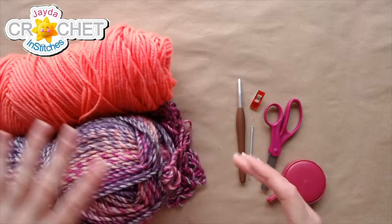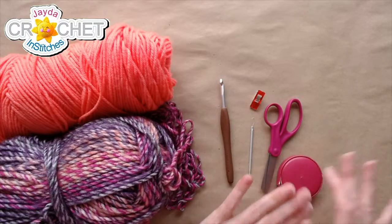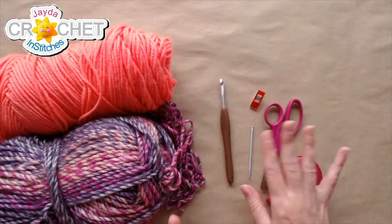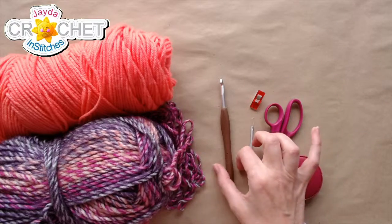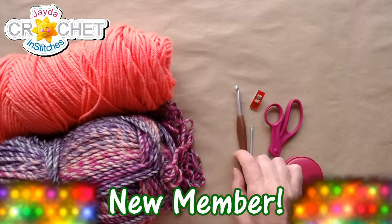So without further ado, quickly to let you know what I'm going to be using, I've got my measuring tape, a stitch marker, my scissors, my yarn needle, the usual things. I'm using a larger hook today. It's a 6mm, also known as a J, and I've got two yarns.